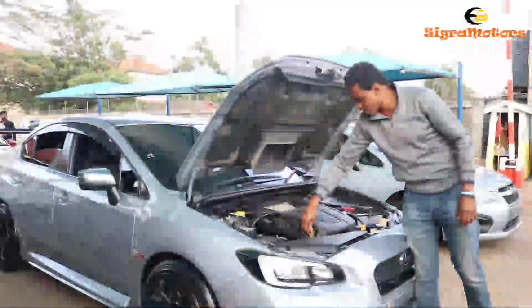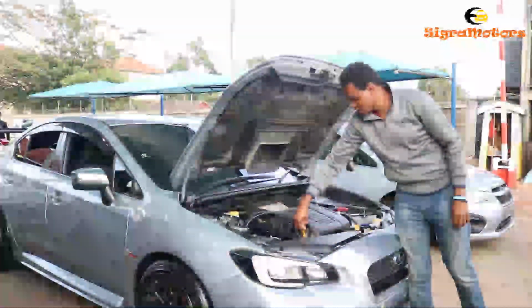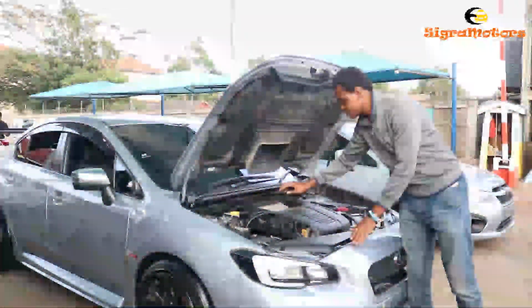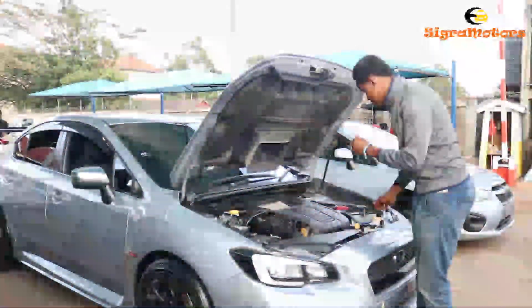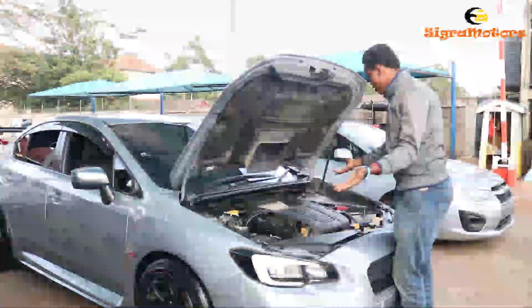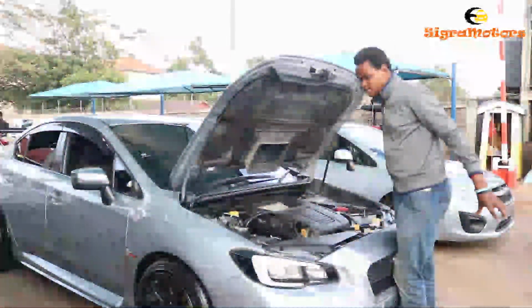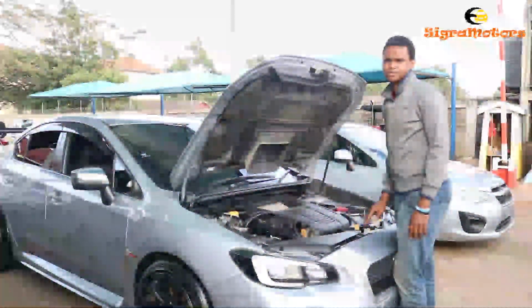Also, kama kawaida ni shine in your oil. There's different coolers from this end. Kuna ya maji, kuna power steering from this other end. And normally, Subaru inakuanga na very open engine. So you can have a look at so many things from this engine.